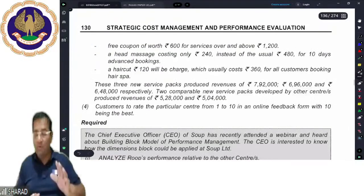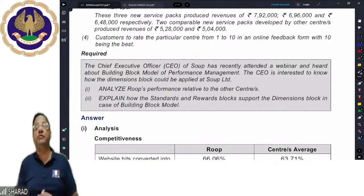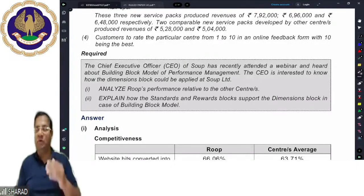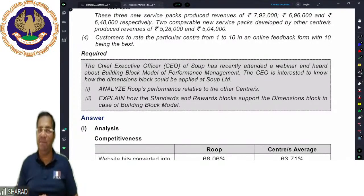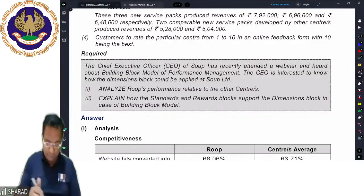Now the requirement part. Till now, beta, we have no clue regarding the concept that will be applicable in the given question. No clue is available. Now we will solely focus on the requirement part. The requirement part will tell which concept will be applicable in this particular question.